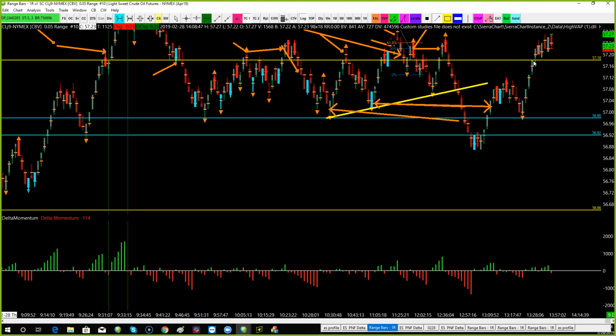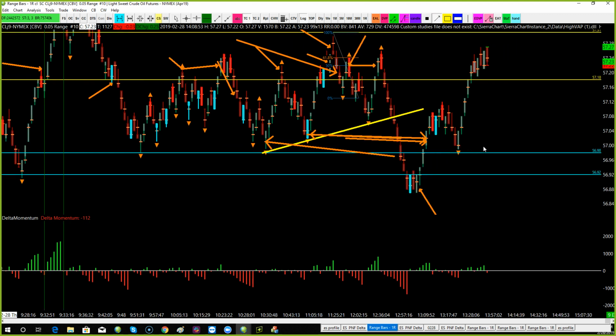Remember the small account I was already done at 57.08 or 09 for a relatively disappointing trade. Ideally, what I would have done is gone long here, stopped here, which would have been within my 20 ticks, and then I would have gotten paid on the push back to the other end of the range. It was a ho-hum day, but this was not a great setup.